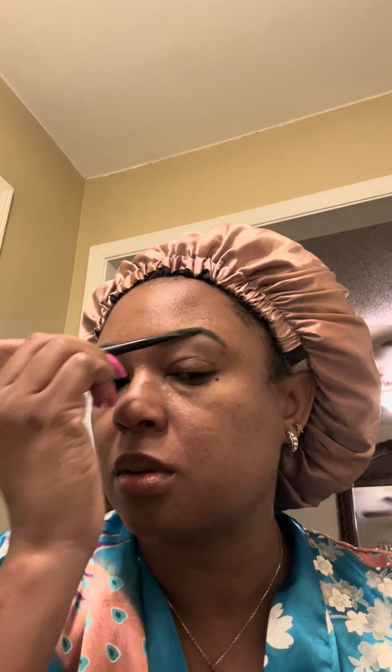Work on this one a little bit more. Yeah, I like those. Then I go back with my eyeliner brush, making sure it looks a little natural. Yeah, I like that.